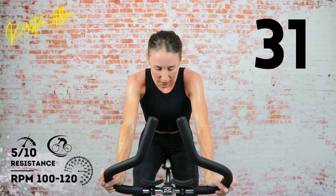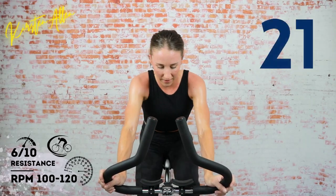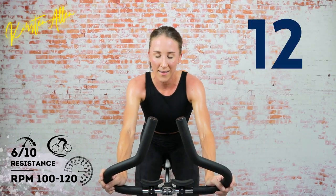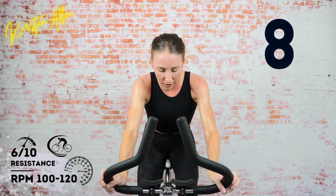And sprint. Sprint at home. Come on. Whew. You got it. Level up that tension. If you didn't already, get some control. Keep sprinting. 15. Finish strong. 10. Come on. This is your ride.